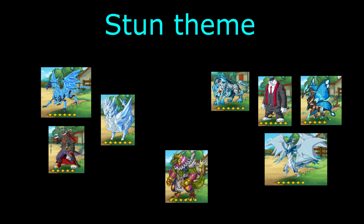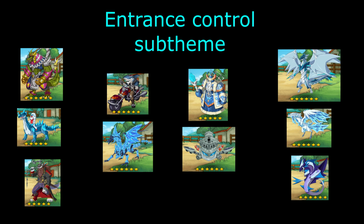So various little stun things going on here. There's not an overall mass theme of shocking entrance or that kind of stuff at this point, but definitely some stun stuff going on, and it can be utilized in various teams.